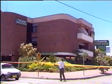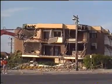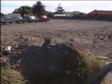The Junction Motor Inn, its back broken in the quake, was dramatically askew. Overnight, it was reduced to rubble. Today, all that remains is a vacant block.